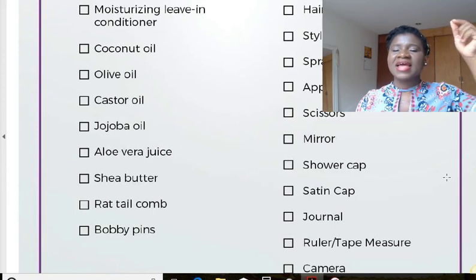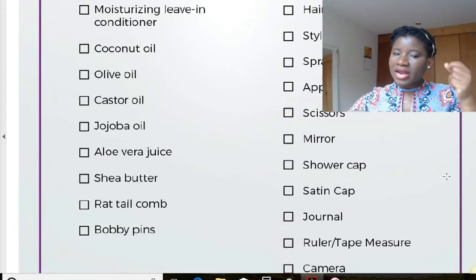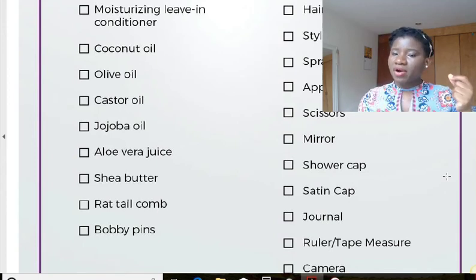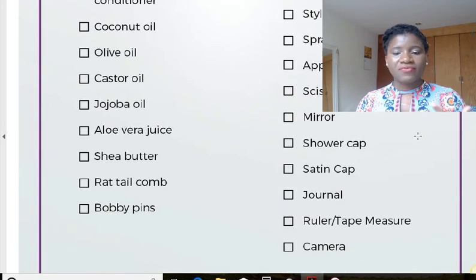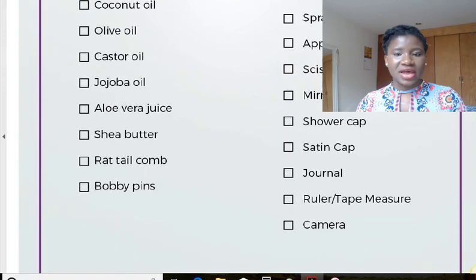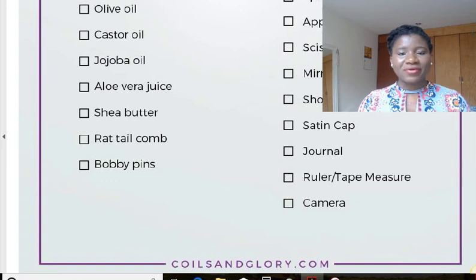So rather than yanking them out and just breaking them off, I would take my scissors and try to finger detangle as much as I can. But sometimes the hair is really knotted, and I'll just take my pair of scissors and cut the hair off. So that's why I use hair scissors pretty much a few times a week, depending on what I'm doing to my hair. Because if I'm not going to twist my hair that much in a week, then I won't use it that much. And then the next item, that's a mirror, just to help you to style your hair.